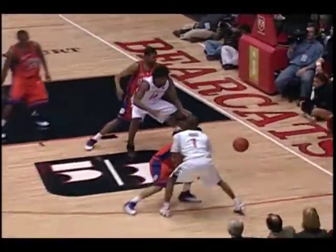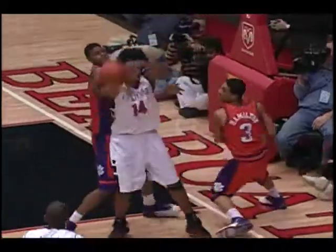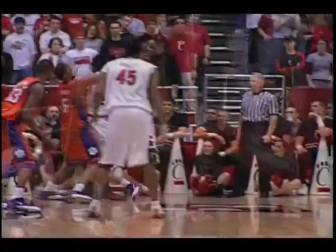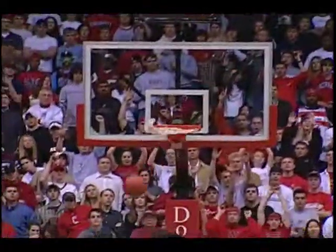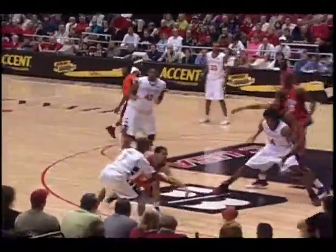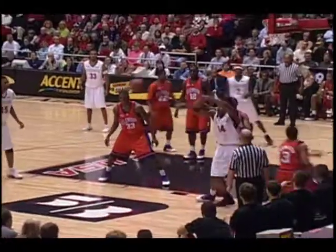And how about the nice inside out? Not a great inside pass, but the kick back out, and he knocks it down for three. And that's a good sign. When he's making outside shots, he can really get his game cranked up because he can drive with the best of them. This adds another weapon. That's aided this 10-2 run that's occurred over the last 6 minutes.